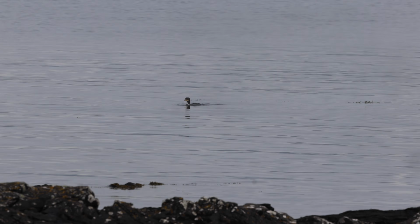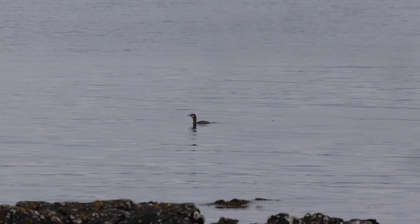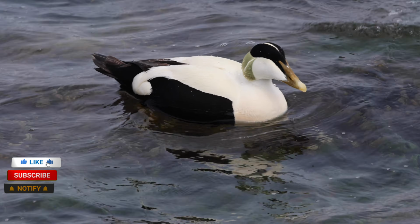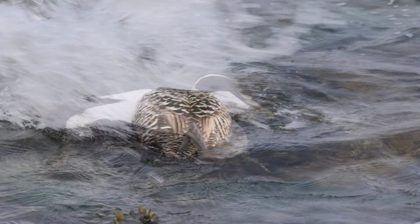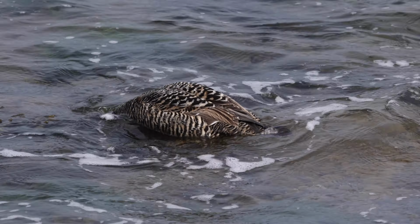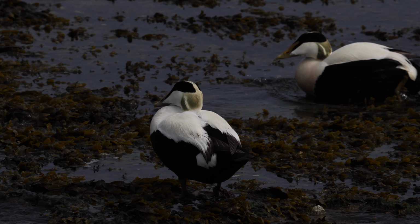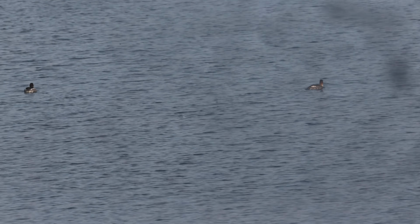We watch cormorants around the lakes at home, but here, this one is in the beautiful Sound of Mull. These gorgeous eider ducks are so striking. And it is just wonderful watching gannets fly into their feeding grounds. Yet another first for me, a pair of red-breasted mergansers.